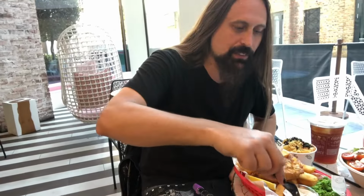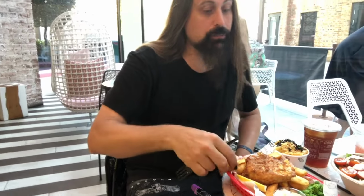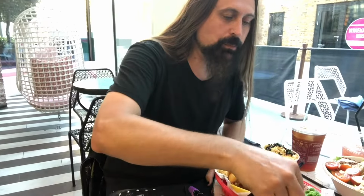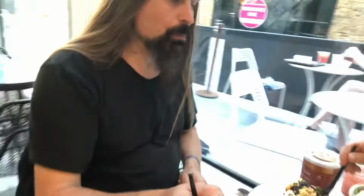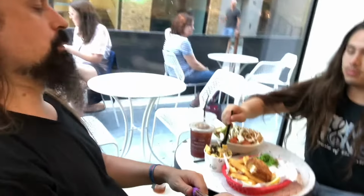Okay, let's dip this in this little tartar sauce right here. Look at this. This is insane right here. Let's see. Try a chip. Then I'll let him get back to his own meal. Great texture on the simulated fish. It's tofu. Simulated fish, tofu, whatever it's called.